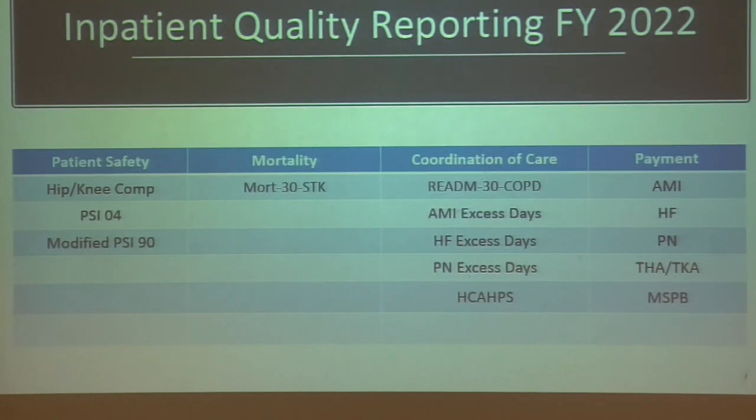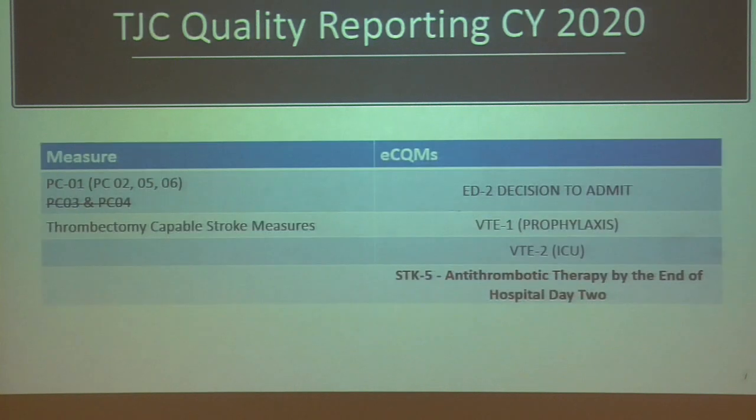All right, so this is our inpatient quality metrics. These are, I guess you could call this a penalty only. CMS still calls these voluntary measures, but it's only voluntary if we'd like to give up 2% of our market basket, so not really voluntary, right? So patient safety still includes our hip and knee complications, PSI-4, which is deaths in treatable conditions, and modified patient safety indicators, which are claims-based measures, so based on your documentation. The stroke mortality, all the coordination of care metrics, and then payment metrics as well.